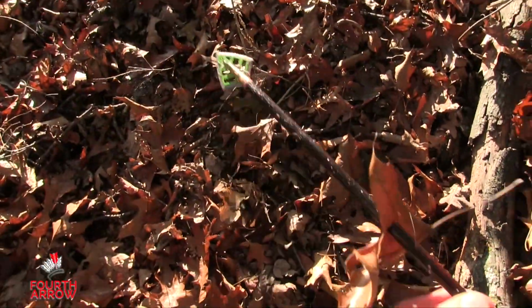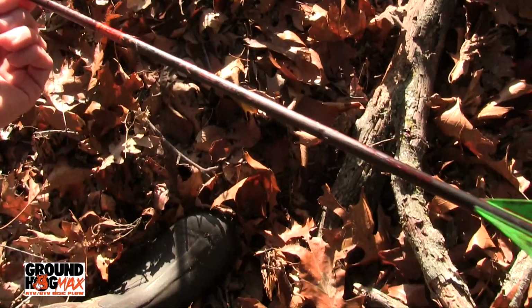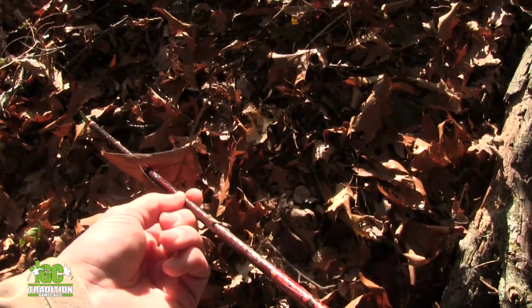That's good blood. Dirt nap. Look at all that blood on there. That's really good blood. Oh, I am so thankful. I hope he's as big as I thought he was whenever I first saw him.